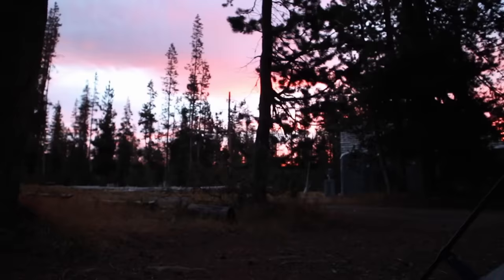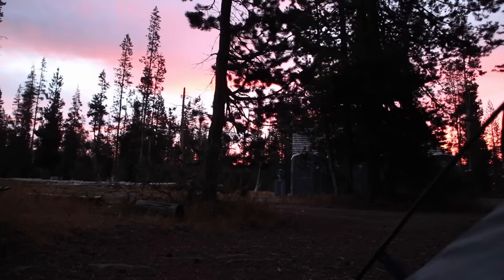Oh, look at that sunrise. Red sky. There's been some rain in the forecast. It's supposed to rain either today or tomorrow, so starting to see some clouds rolling in. Good thing we brought our rain jackets, right? Yeah.